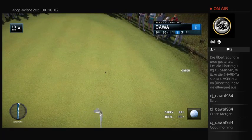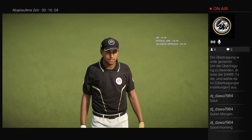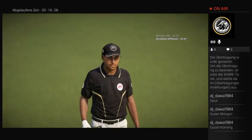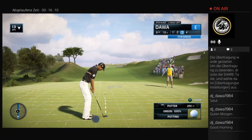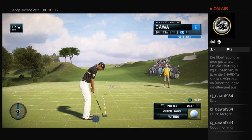Chance to close out the front side here with a birdie. Frankie's going for 2 birdies in a row. But if he can knock this one in, then that's certainly going to help the confidence.